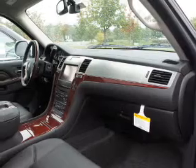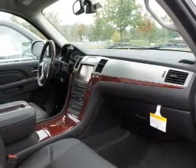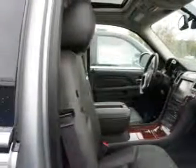Find your way easily with the included navigation system. Get advanced listening benefits from the premium sound system. You will appreciate the safety feature of anti-lock brakes. Heated seats make cold weather driving more endurable.